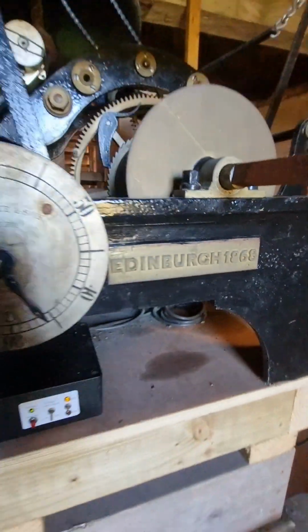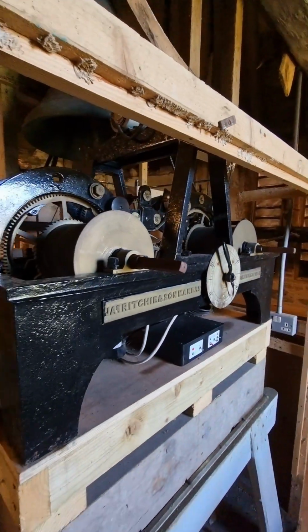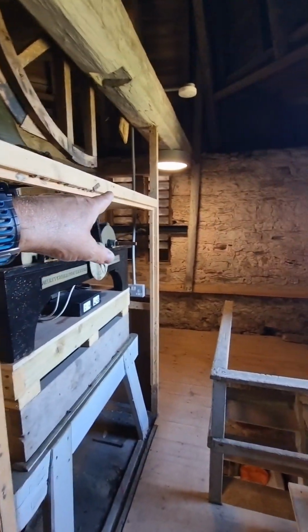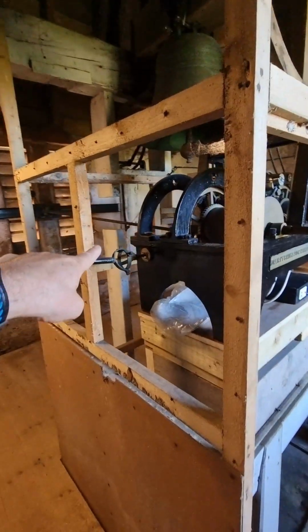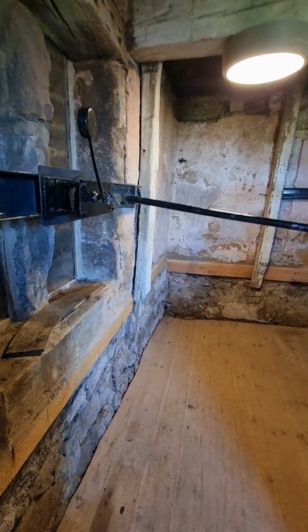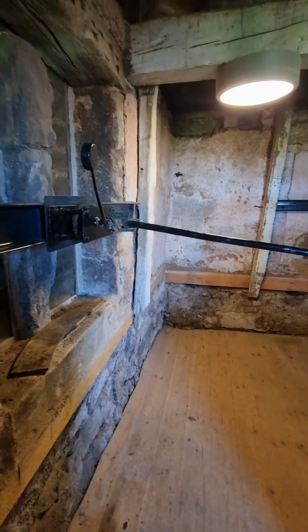1868. Wow, and it's lasted that long. Now, this outside, what is this for? This is the clocks, isn't it? Yeah, it connects to the clocks to make sure it's in sync with the bell mechanism, make sure all the clock faces are showing the same time.